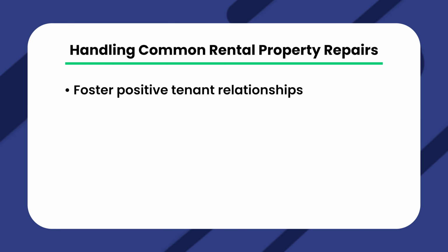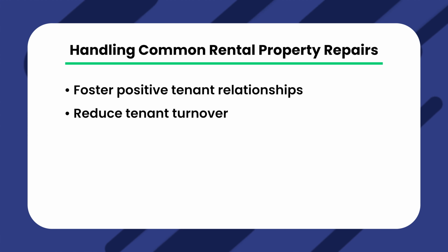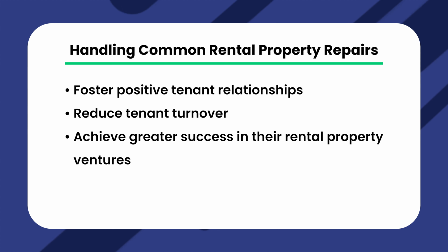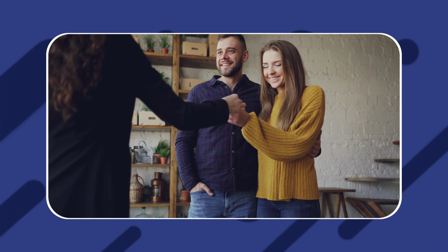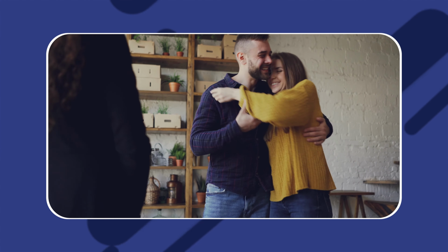By staying informed about these common issues and taking appropriate action when needed, landlords can foster positive tenant relationships, reduce tenant turnover, and ultimately achieve greater success in their rental property ventures. Investing in the upkeep of the property and promptly addressing any issues that arise will undoubtedly yield long-term benefits and foster a harmonious and thriving rental property experience for all parties involved.